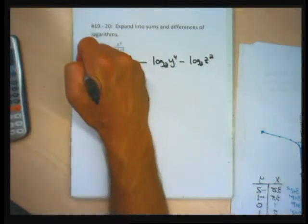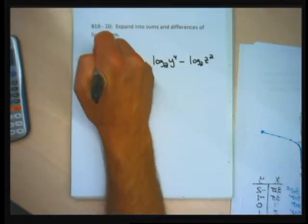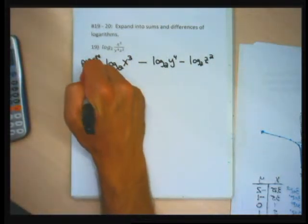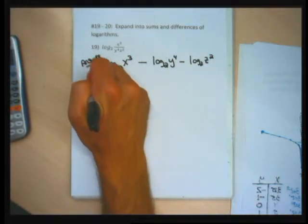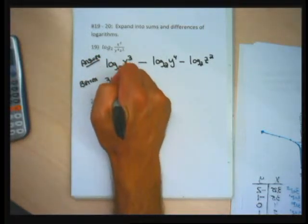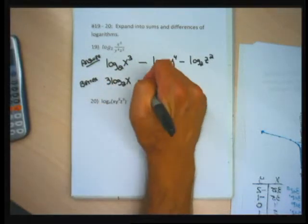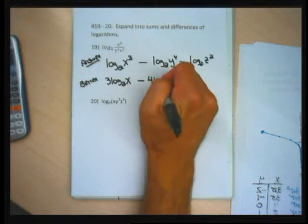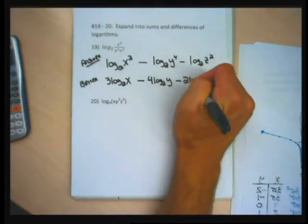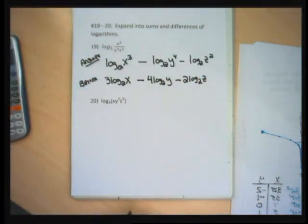And this is actually an acceptable answer. The instructions don't technically say to use the exponent to multiply rule. So that would be a completely acceptable answer because it's expanded. But it would be better if I used the rule that allows me to make an exponent into a coefficient. But I would give full credit for either answer. So both would be okay.